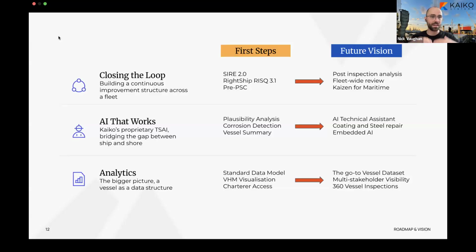So as I mentioned, moving forward from just detecting corrosion to really understanding what's the extent of it on the relevant objects on board, and then being able to quantify, for instance, extent of coating repairs required, or quantifying steel repairs that might be required at special survey or when you're in a docking, and then ultimately embedding this within the system so it runs across all of the elements of the system.